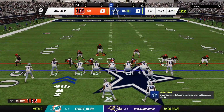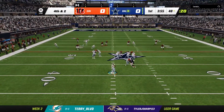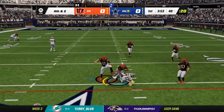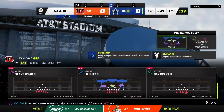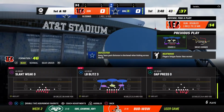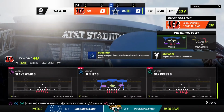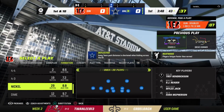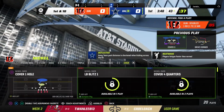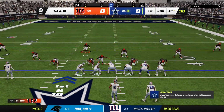In motion left goes Cooks. Burrow going for it on 4th. And that's complete to Cooks. And he is going to have the Cowboys first down as they manage to convert, and that'll keep the drive alive. A solid pickup of 5 and a very solid 4th down conversion, and defensively pure frustration. So this drive going to continue following the conversion on 4th.